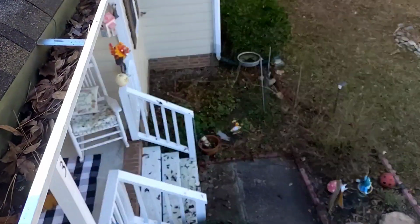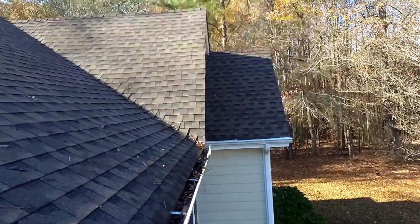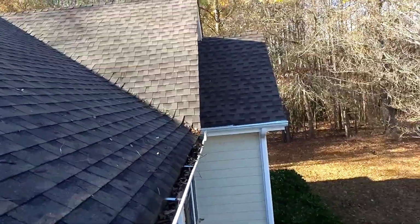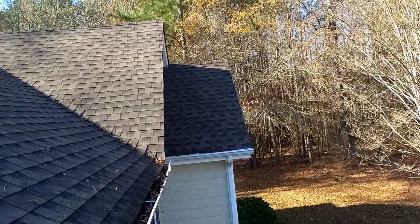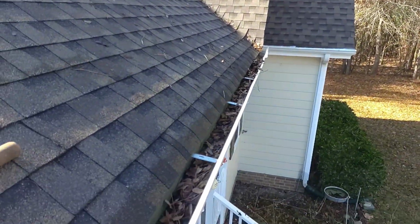You can kind of see a little muddy water came out down here on the front porch, so I want to avoid that when I can. I'll bring the hose around again and rinse off a little spot up there that got splattered. But I'm going to clean this out and roll up.